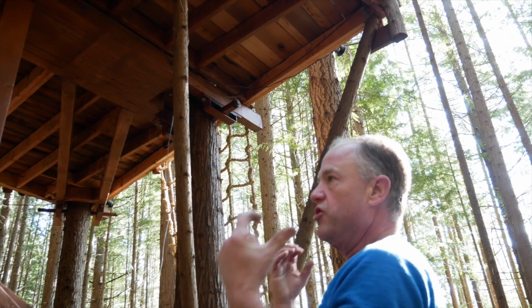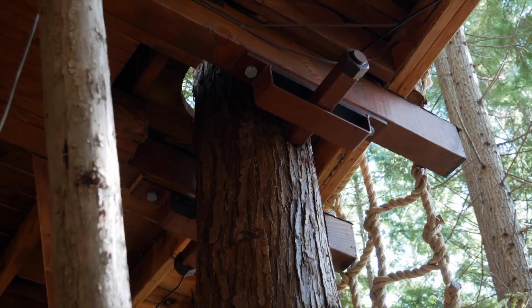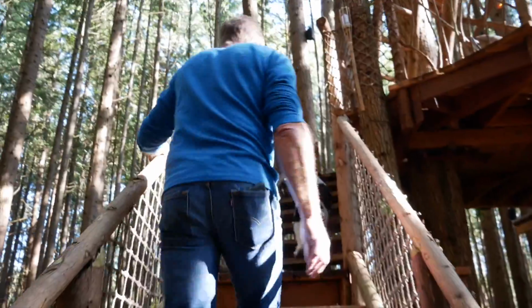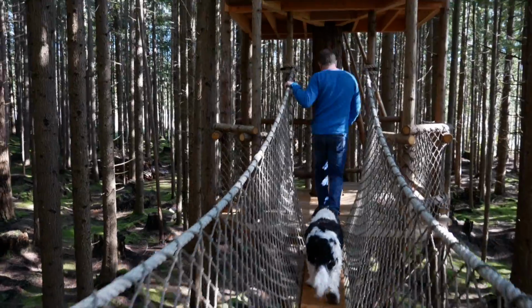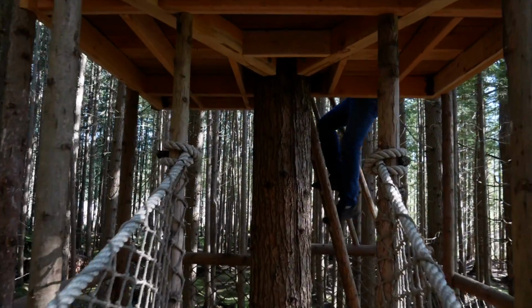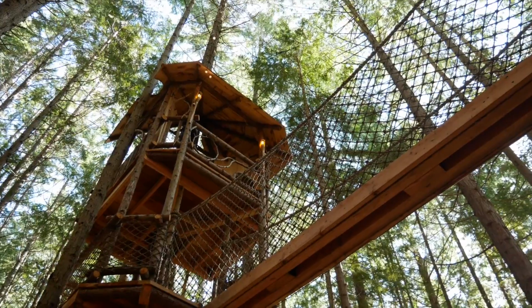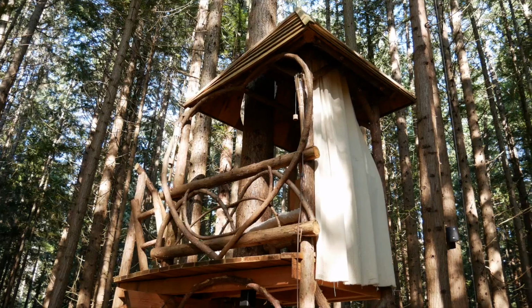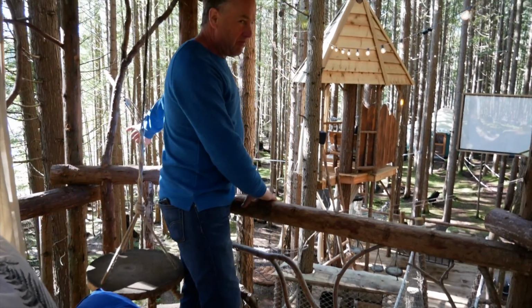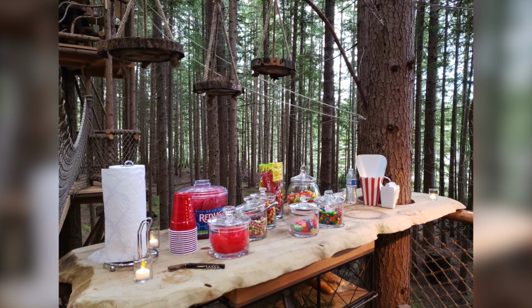Building a treehouse is a unique proposition in that trees move. Treehouses can change position even within the trees. So much of this allows for the treehouse and the trees to move. If you want some supplies from the concession stand and you have a willing partner down there, you can hook it on.